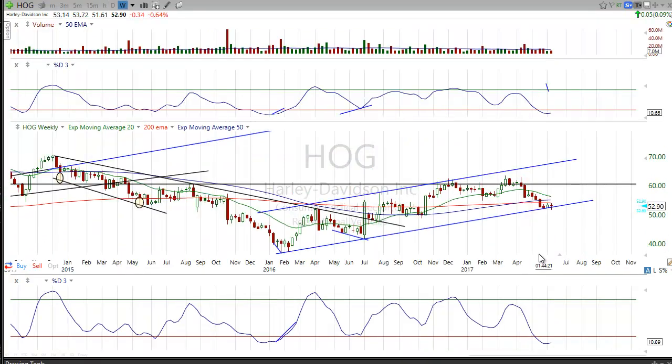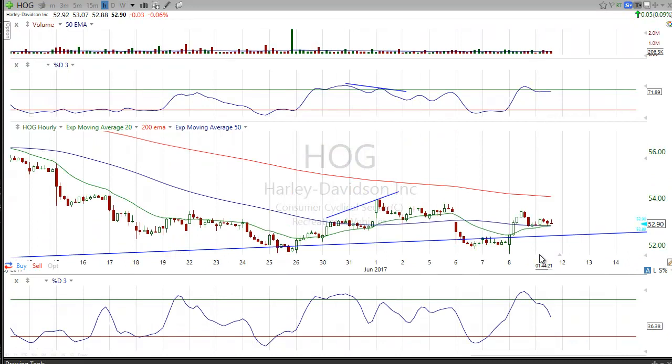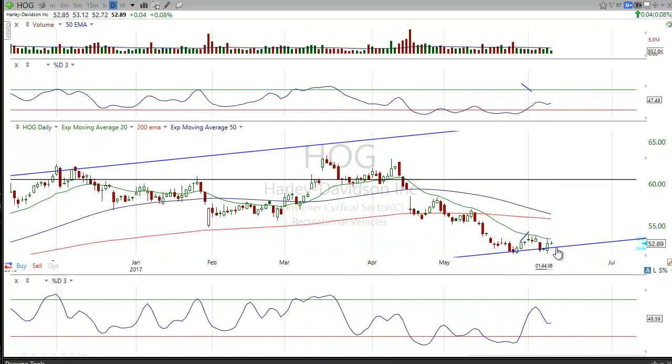I still like this. I still like the Harley Davidson down here. We're out of it, but it is still active. It is definitely an interesting one at this point. So we'll continue to watch it. Maybe we'll get back into it next week. I'm seeing a lot of stocks here moving about right now, but let's take a look at that one on the HPS.